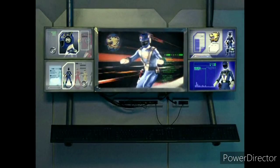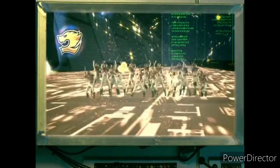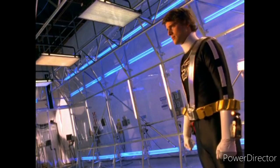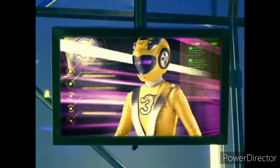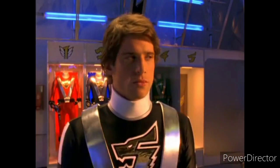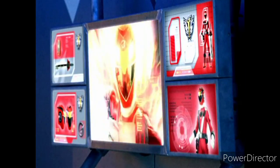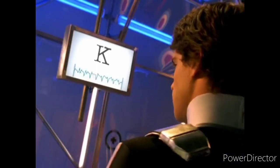Series Blue Suit is designed for time field manipulation. It can halt the movement of electrons through the entire biofield, suspending time for 10 seconds. Series Yellow is able to read energy signatures and focus the flow into concentrated surges. Red Suit is designed to channel the bioenergy field for a 3-second burst attack.